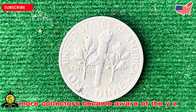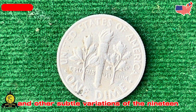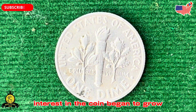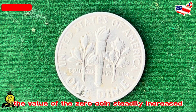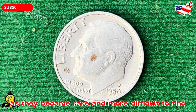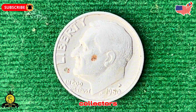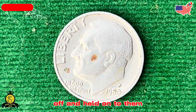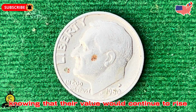As more collectors became aware of the wide AM error and other subtle variations of the 1980 dime, interest in the coin began to grow. Over time, the value of these error coins steadily increased as they became rarer and more difficult to find. Collectors who were lucky enough to come across one of these error dimes often held onto them, knowing that their value would continue to rise.